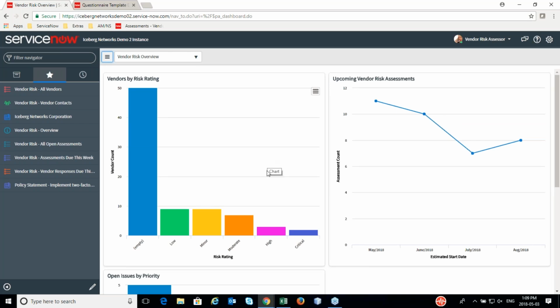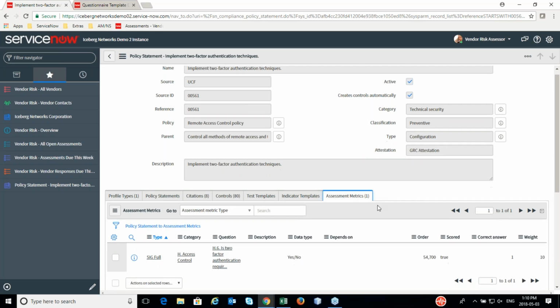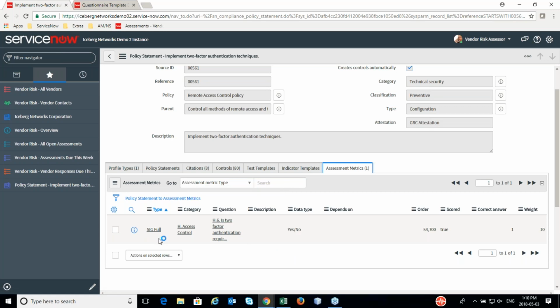To add to that policy management solution, we can actually link back a question within the questionnaire to a specific policy statement. So here I've got a policy statement to implement 2-factor authentication techniques. What I can actually do is go down here to the assessment metrics and pick any question in any one of my questionnaires and drive a control assessment based off that. So here I've just linked question H6 from the SIG questionnaire.